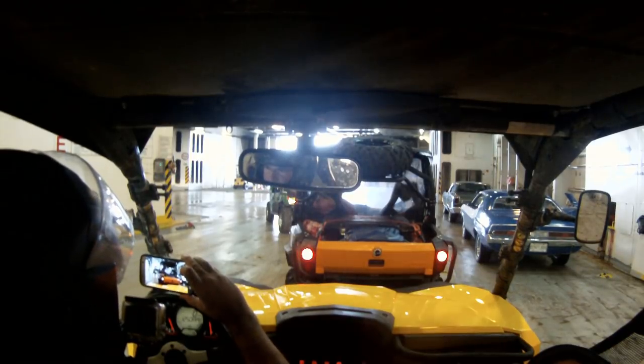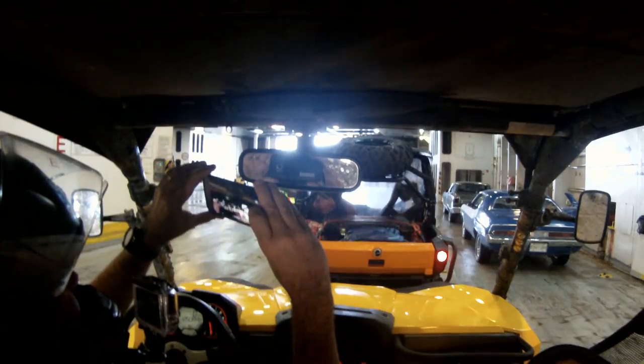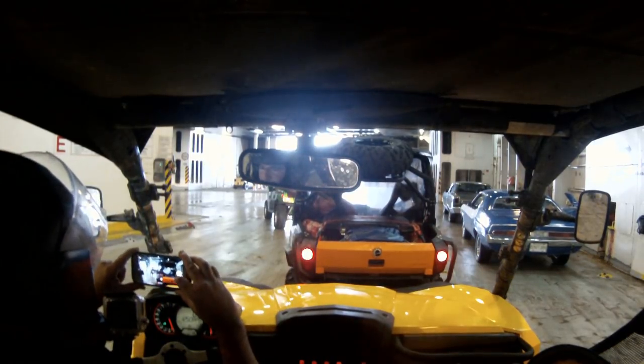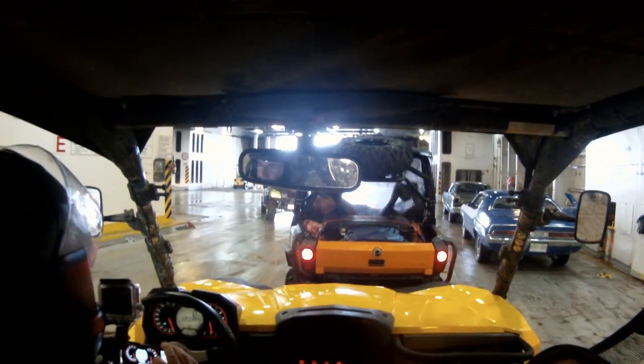And obviously you can see here the rearview mirror blocks quite a bit of the video. I should have taken it out of the way, but I'm also using my Samsung phone there to record a bit too, just to compare the two of them to see the difference in the video.